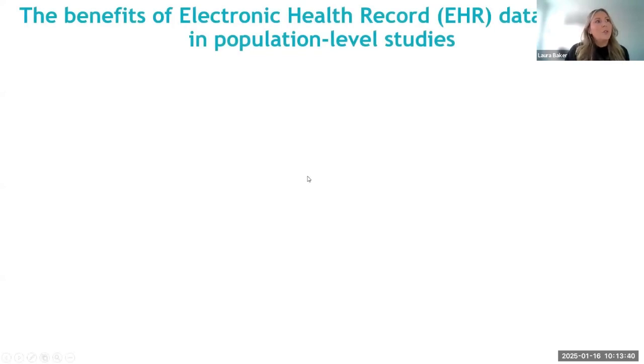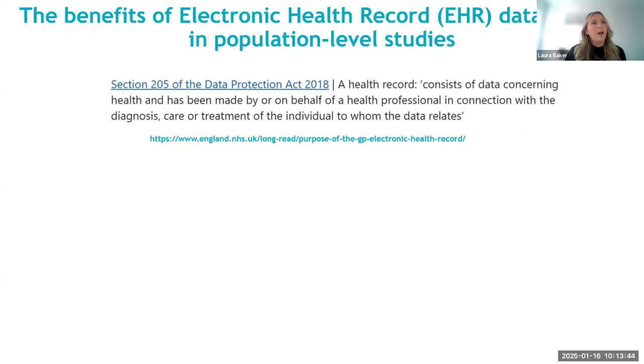So when talking about population level cancer data sets, I think it's important to go back and look at what a health record is and how that can really inform population scale research, which looks at using electronic health records that consist of data regarding someone's health made on behalf of a professional in a diagnostic, care or treatment setting.